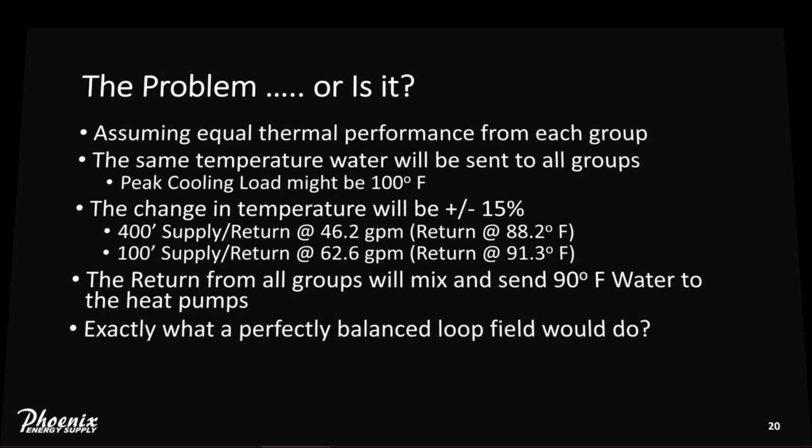And that's exactly what a perfectly balanced loop field would do. If every circuit were identical and we had a perfect 10-degree drop in temperature on every circuit, they would still average out to be returning to the heat pumps at 90 degrees.